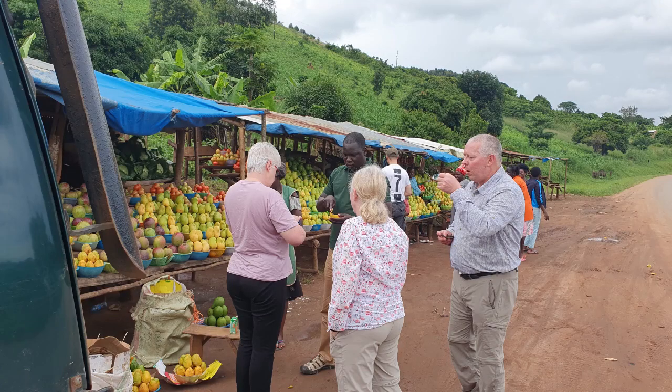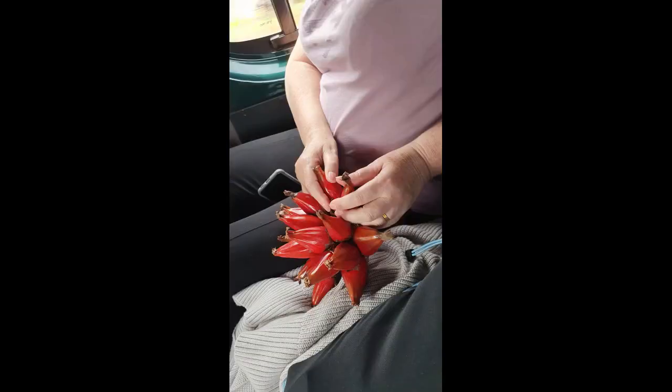Along the way, we kept seeing these roadside fruit and vegetable stalls, so we stopped and got some fresh fruit. My favourites were these little sweet bananas that were for sale. I don't think we can get them in Australia. They were beautiful. People were also selling this red ginger by the side of the road. I've never seen it before.